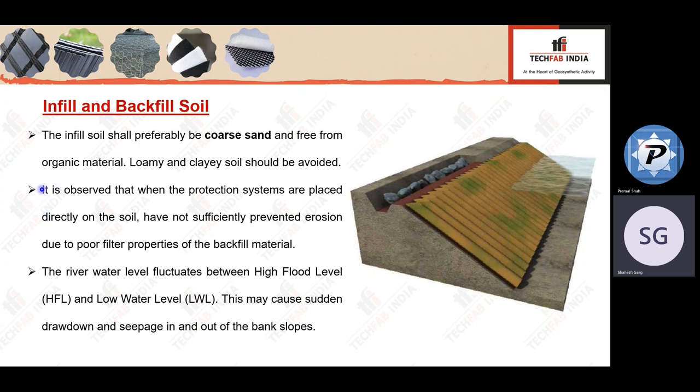In addition to this, it is also observed that when the protection systems are placed directly on the soil, they do not sufficiently prevent the erosion because of the poor filter properties of the infill material. So if the infill material is made up of silty and clay soil, then because of the poor filter properties, the pore water pressure cannot be released sufficiently. That is why it is not recommended that the protection system should be directly placed on the soil.